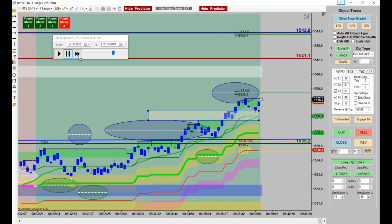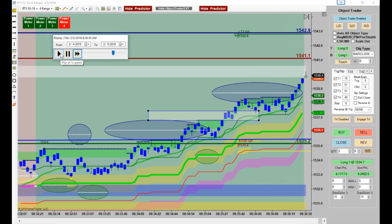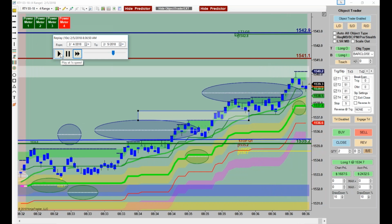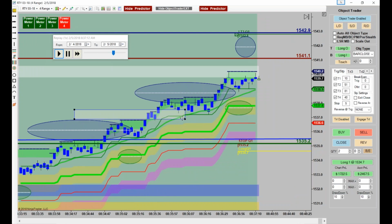I'll show you that in real time. Let's just see if it does. I'll speed it up a little bit. See there? See how you're getting higher lows and higher highs? So let's look at that same thing. Did it kiss on top of this one right here? Not quite on that one, did it?